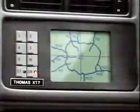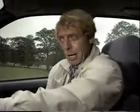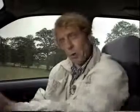In the car, what you've got is a little graphic receiver. In this case, it's fixed. They now have a portable version you can take anywhere. It's got a map of the relevant motorway network, and you drive along with that in standby mode.